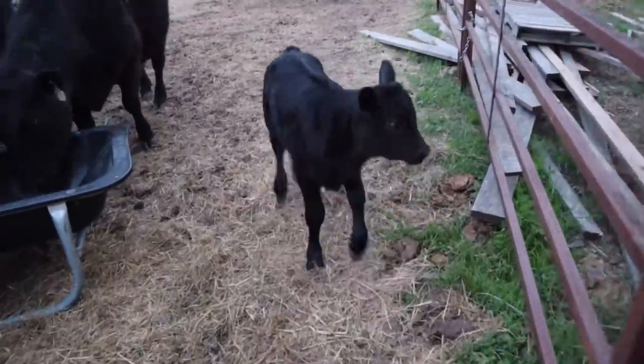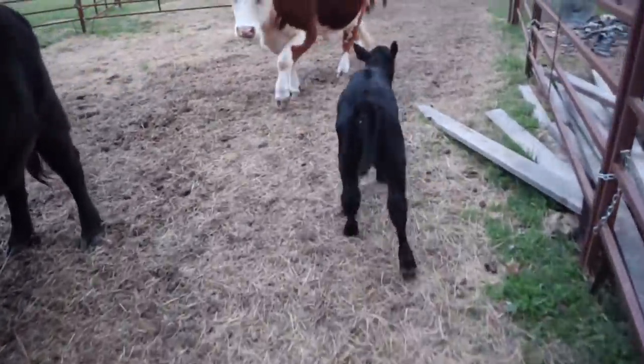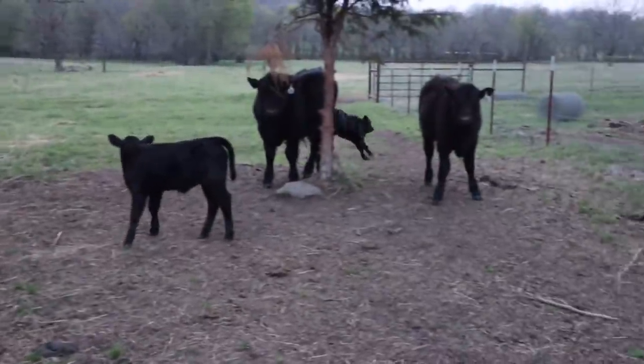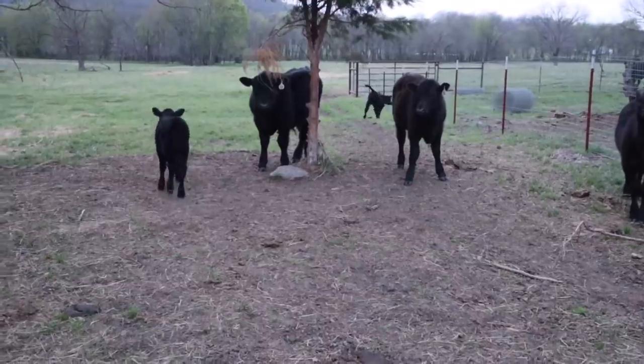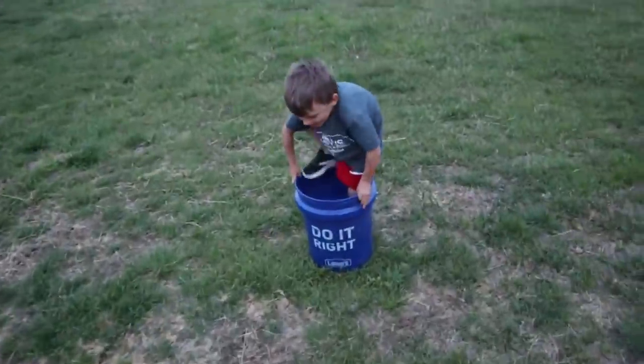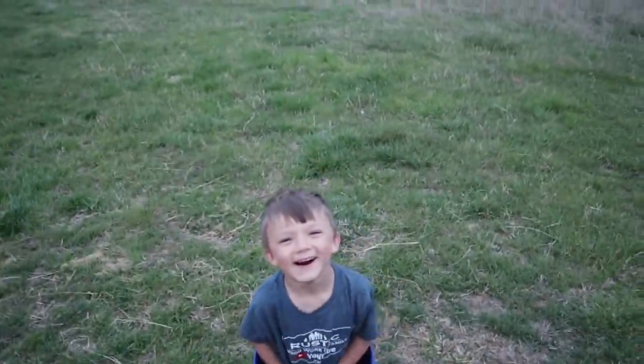Coming in hot. Hey, baby. I'm trying to get in the bucket. You're trying to fit in the bucket like you did that one time? Yeah. All right, let's see if you can fit in the bucket. I'm too big now. You're too big?